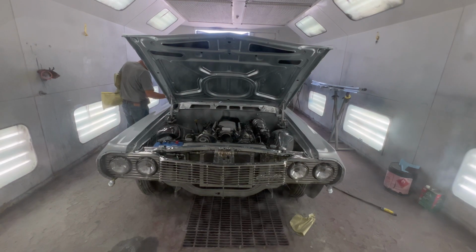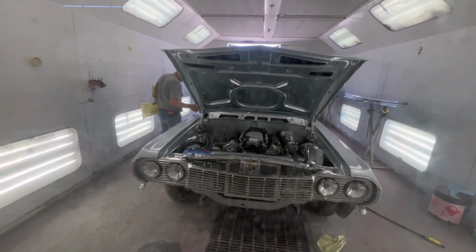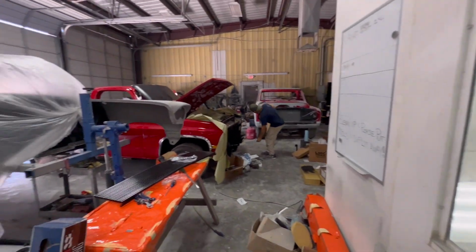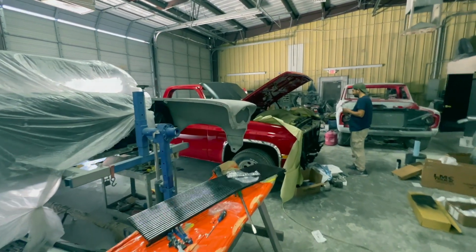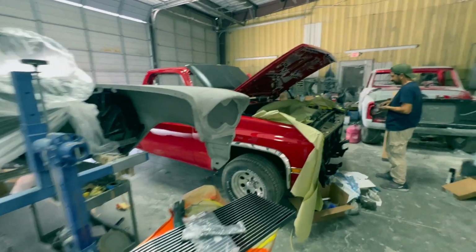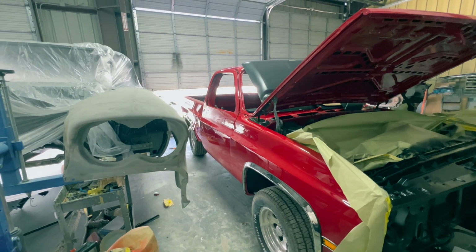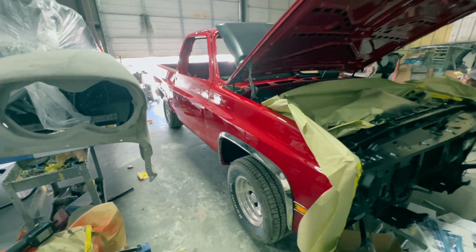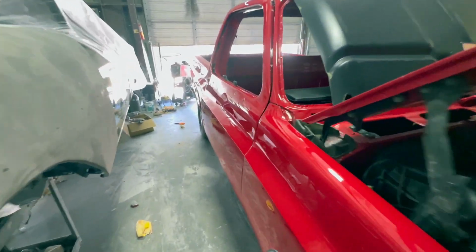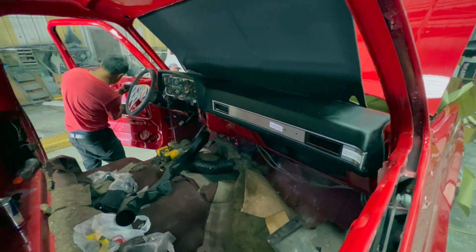So putting some last minute touches on the '64 Impala, and then we shift over to the 1985 C10 that you guys have been seeing that we took down to the metal. So it has a brand new paint job and everything is being replaced.